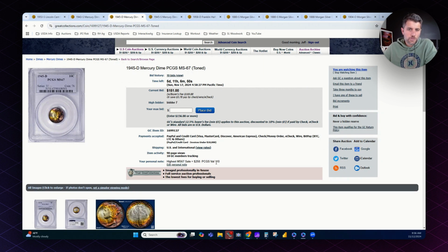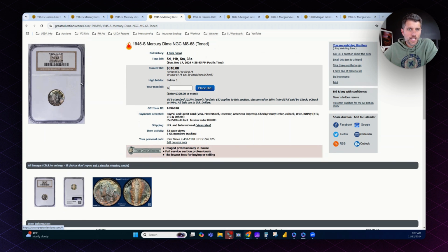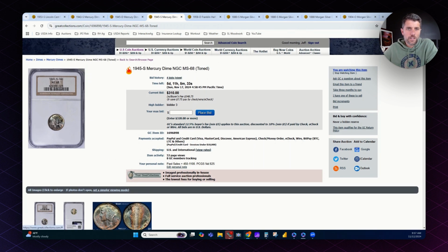The PCGS value is 110. To me, I think this thing will probably trade around 250, if not maybe 300, although technically that MS67 was more of a rainbow look. So I think this one probably does not deserve that premium, but we'll see if this can reach up and above that 250 mark. Next, taking a slightly different appearance here is another MS68 in an older NGC holder.